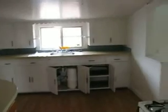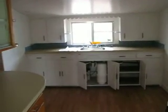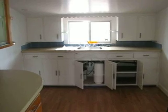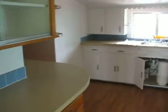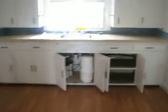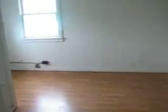This is the kitchen. Now, I don't know if you can tell, but it slants downward, the ceiling. So at the end there, where you see the sink, it's about 6 feet high. Makes it a little unnerving walking around there. But this is gonna be the dining area. Walking through here.